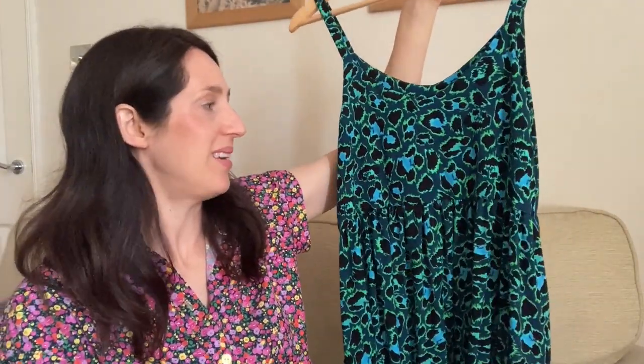I'm really happy with how it turned out. Like I said, this fabric was really lovely to sew with and it is so lovely and soft. And I'll put up a couple of pictures so you can see what it looks like on.